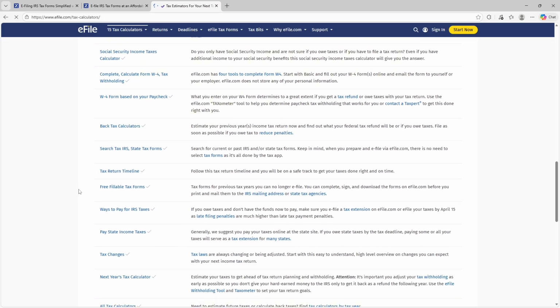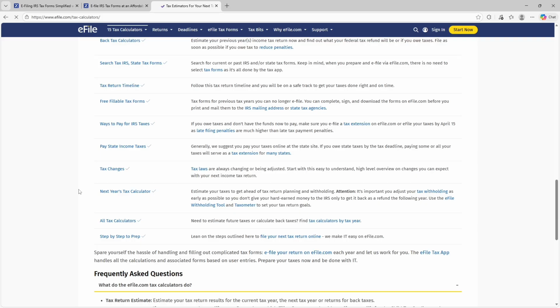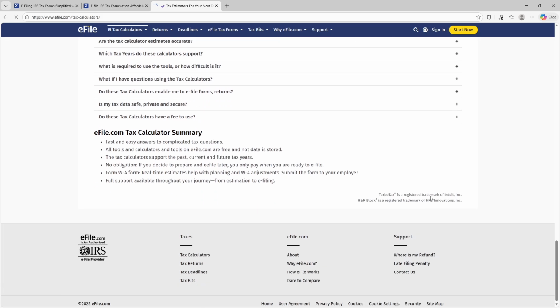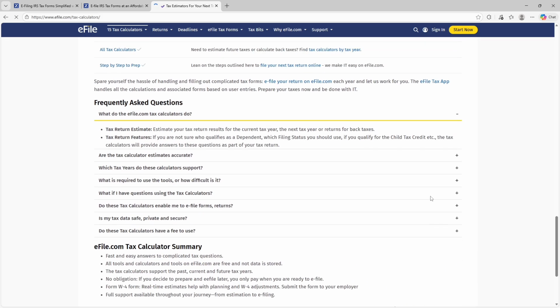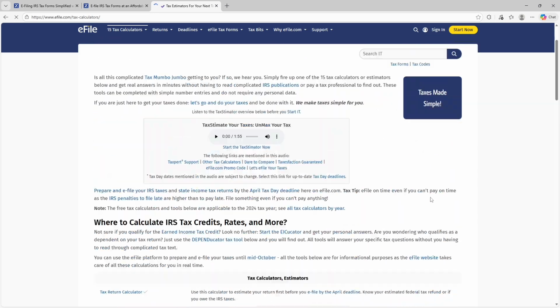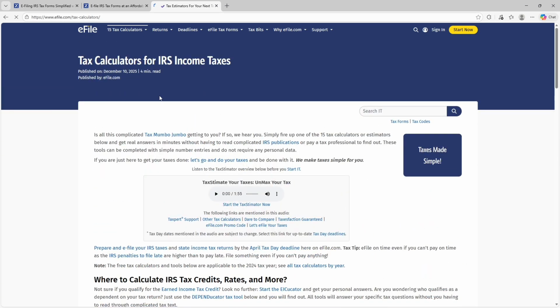Regarding ratings, there are no official ratings being referenced here from Capterra, Trustpilot, or G2 for either eFile or TaxZerone in this comparison. As a result, quality assessment should be based on intended use case rather than third-party review scores. Consumer tax platforms often have fragmented or inconsistent review coverage, making direct rating comparisons less reliable than feature alignment.